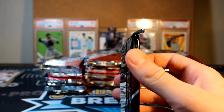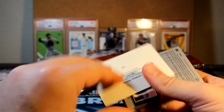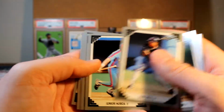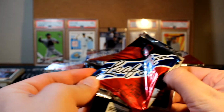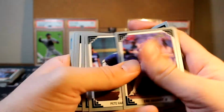Probably not going to go through and say every single card on here, just the top ones, because there's a lot of cards in here, so it'll take quite some time. There's another one. I really kind of want to build one of these puzzles one day. There's Gary Sheffield, 3rd year card. I want to build one of the puzzles just to have it. Oil Can Boyd. I don't know how many people actually have gone through and built those. I'm sure back in the day it was pretty popular, but I never really see the puzzle pieces selling on eBay or anything, so I'm going to say that there's not very many people that actually do that.